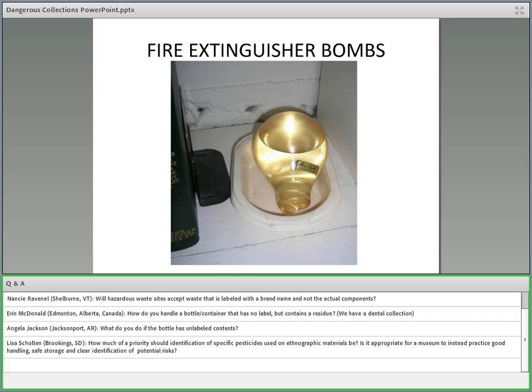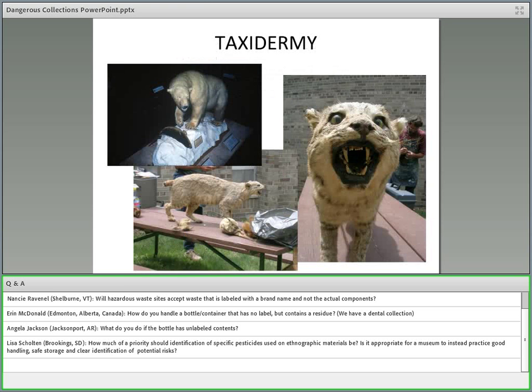And I think if it's okay, Kristen, I'm going to transition here into taxidermy specimens. Yeah, that was my next question, because that's the situation. Taxidermy and ethnographic artifacts are very, very common, very central to a lot of institutions' missions, and yet have so many challenges. Absolutely.